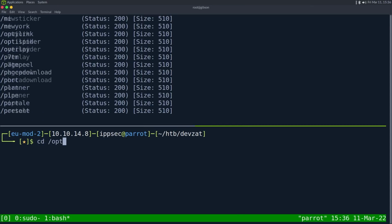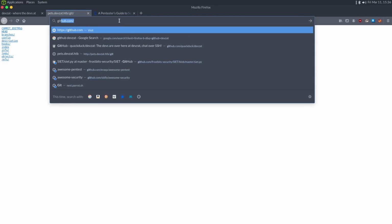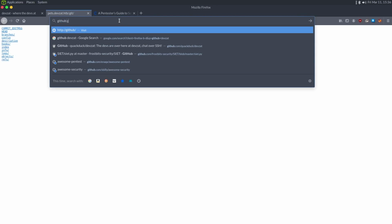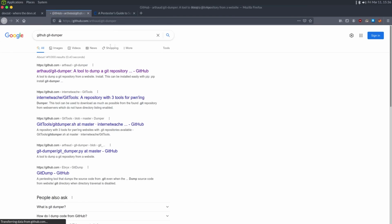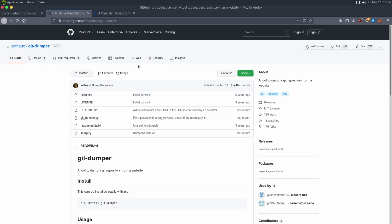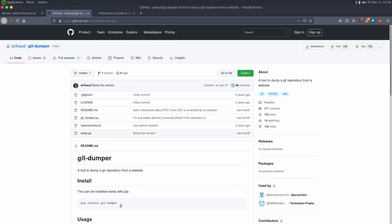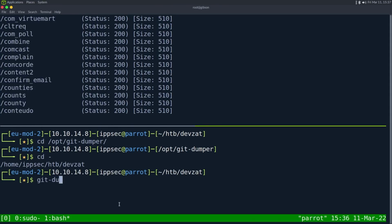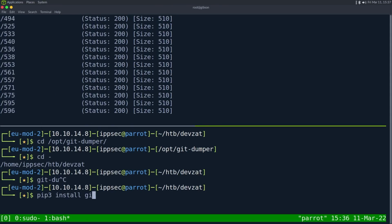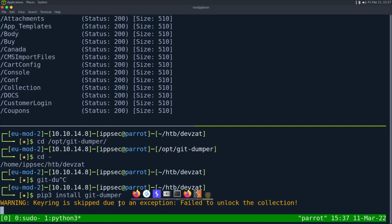So it's in my op directory already, because I've used this plenty of times before. But if you don't have it, you can just search GitHub for git-dumper, and it should be the first result. Yep, a tool to dump a Git repository. Oh, it's also a pip package. Do I just have that? Let's do pip3 install git-dumper. Does this install?